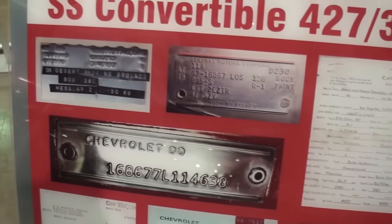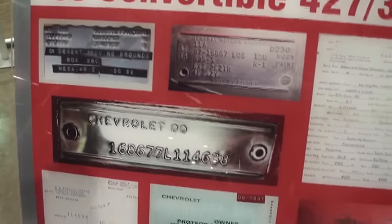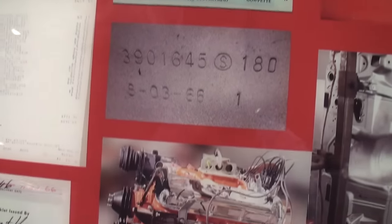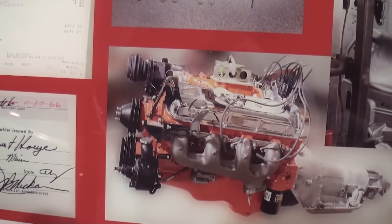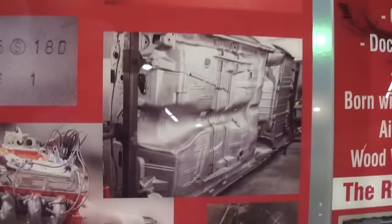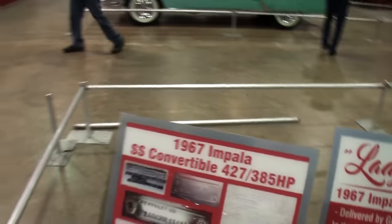I'm just curious, were there other 427 engines that had less than 385 horsepower? Not in 1967. Okay, so this is it. Correct. Now, there was an option available on the 67 Impala called Z24. Okay. Z24 was the SS 427. What makes this car really remarkable is that it's a 427 Impala without the Z24 option. The Z24 option, even though it's unique, is rare, but not as rare as this car. Because it doesn't have the Z24. It does not have the Z24 option.